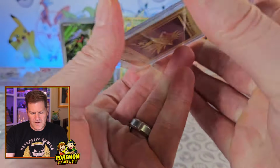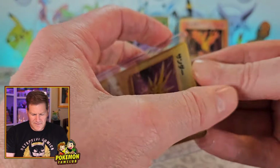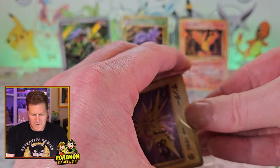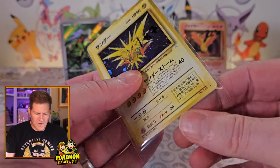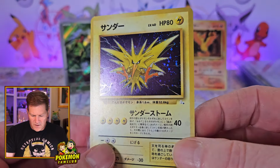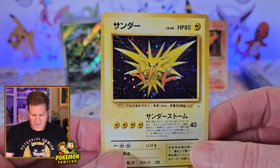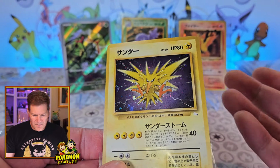Alright. I really hate doing this. When people do that, it freaks me out. Yeah, see? The card's coming out before the sleeve. That's why I don't like that tactic. Alright, there we go. Zapdos, let's go. Another, just Zapdos, 17 bucks. Again, on the Whatnot. Super cool. Love the holos, love the artwork in Fossil. Let's see, the front looks immaculate to me.